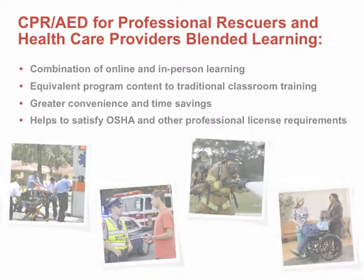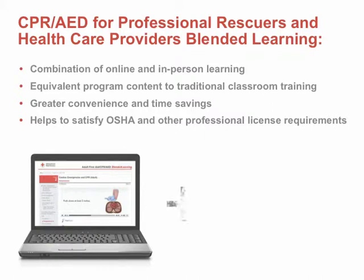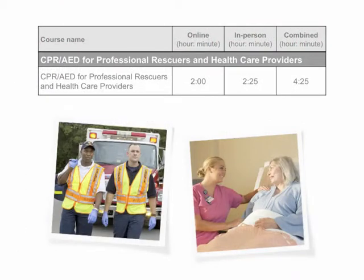Designed to build the same knowledge and skills as our traditional classroom courses, blended learning combines online learning with an in-person skill session, providing greater convenience and efficiency for both employers and participants. In fact, the professional level blended learning option is about an hour shorter than our traditional classroom training for most learners.